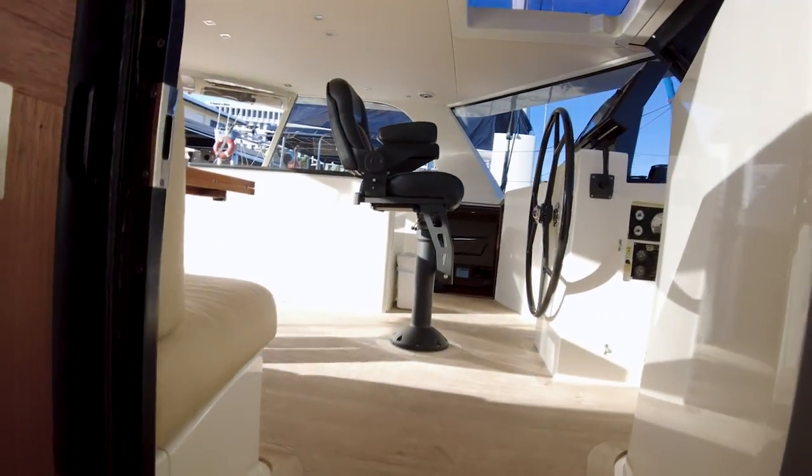So that was the first time that I had been aboard a Gunboat, and it certainly did not disappoint. I've been meaning to get aboard one of these boats for a while now, and as you can imagine, there's not very many Gunboats out there, and they're not very easy to get aboard. So I was really happy to get aboard this boat to film this tour. Anyway, let's get into my thoughts.